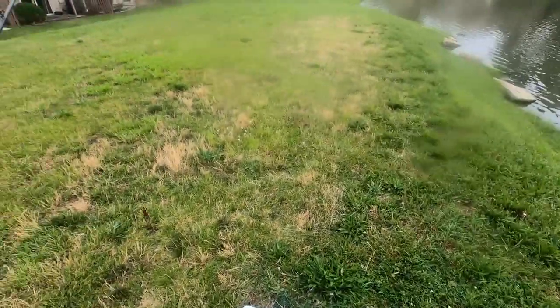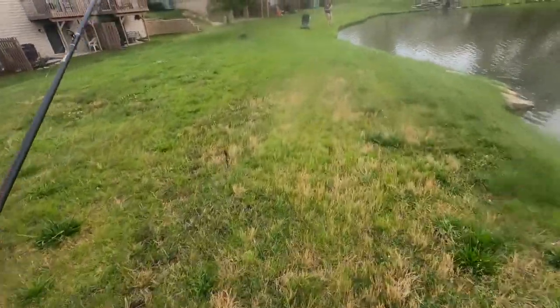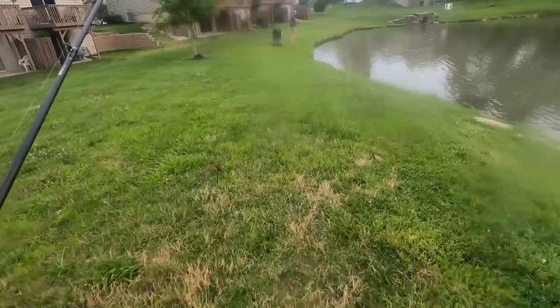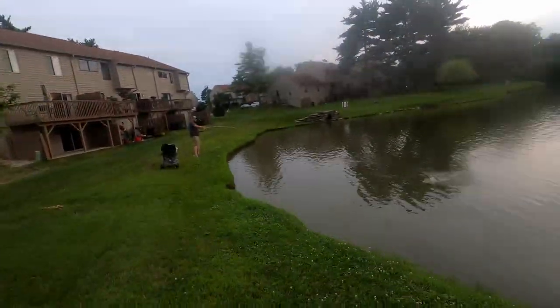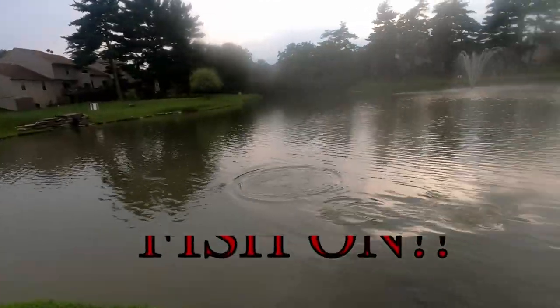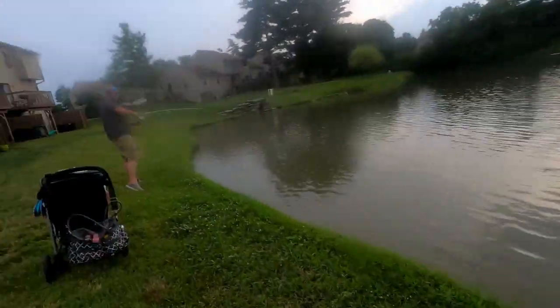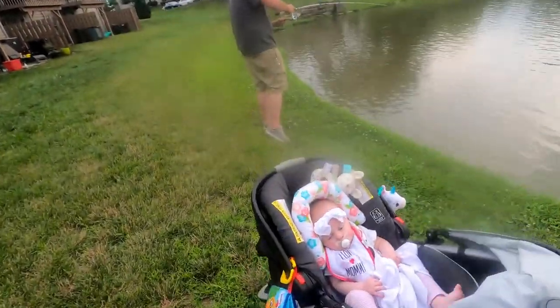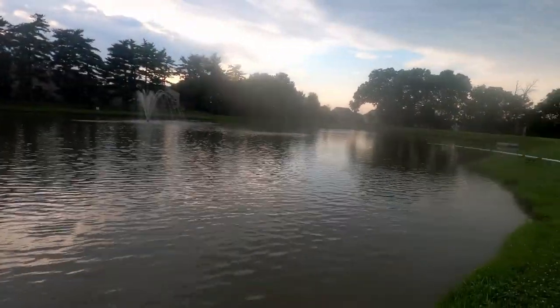You got one? Nice. What is it? Oh, it's a carp. Looks like a carp. Hey. Don't hoss him. I'm just letting him wear himself out. My brother's first fish of his life. Yeah, right.